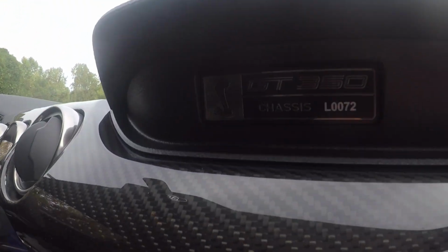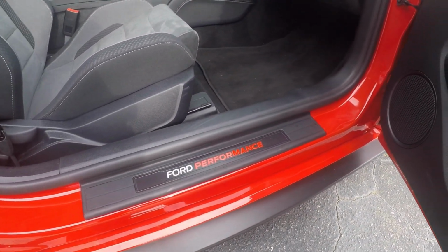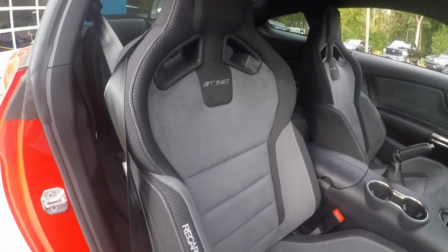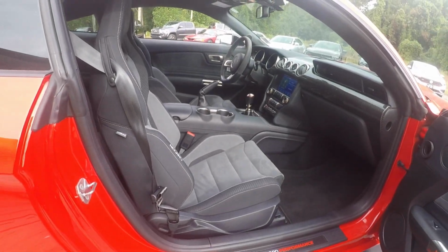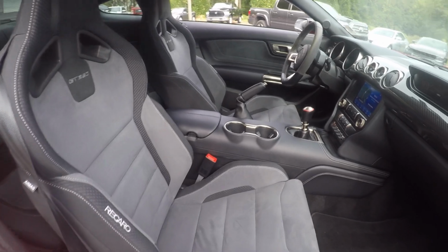Got some nice Shelby GT350 badging to remind you that you're in a Shelby GT350. Ford Performance badging on the door jambs. Some really nice Recaro GT350 seats, and these things do not allow you to move whatsoever, and they are actually extremely comfortable. So you could honestly take this thing on a long car ride. If you want to go to Mustang Week at Myrtle Beach if you're in the South, this should be absolutely no issue.